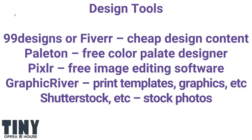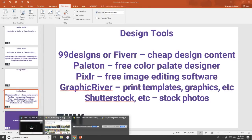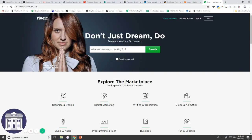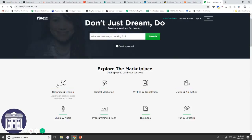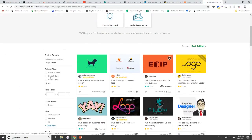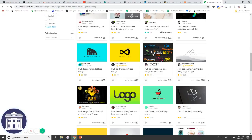The two ones that I like, 99 Designs and Fiverr. These are really cool. I'm actually going to show you what Fiverr looks like. These are really cool, easy to use tools for getting cheap freelance graphic design labor. So Fiverr.com, if you look into what's available in graphics, say you need a new logo or you need a brochure design, freelance consultants will post things that they're willing to do and how much it costs. So, this guy will make you 2 logos for $25. I mean, it's pretty cheap. You can't beat that. It's amazing the number and amount of services you can get on Fiverr.